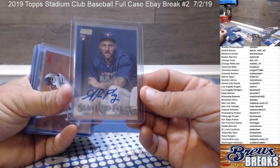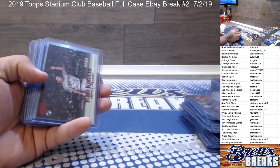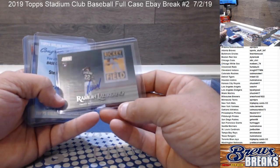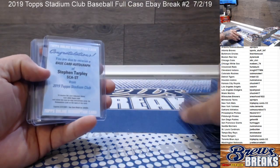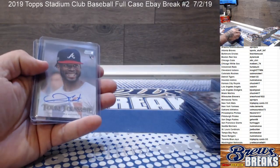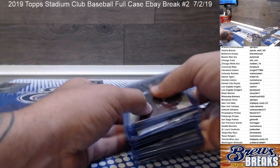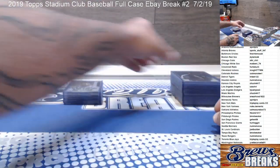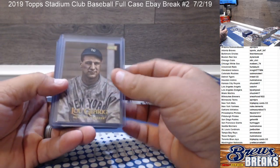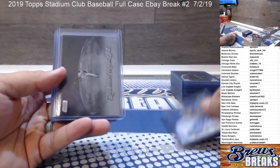Sean Reid-Foley, base auto. Chipper Jones, red. Jalen Beeks, auto for the Rays. Kikuchi, red. Trout, red. Raymond Lorenzo for the Oakland Athletics. Stephen Tarpley for the New York Yankees. Ray Black, San Francisco Giants. Tuki Toussaint for the Atlanta Braves. Eloy Jimenez, red. Number 101 Gold Rainbow, Lou Gehrig. 2/101, same case. Blake Snell, Tampa Bay Rays.